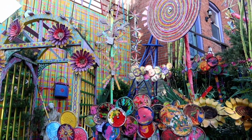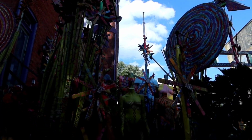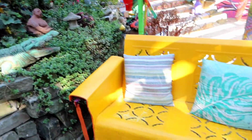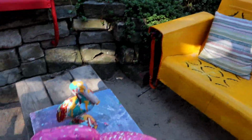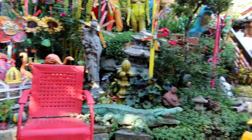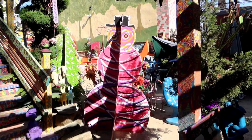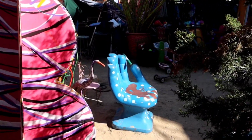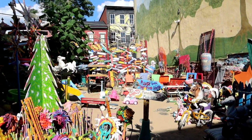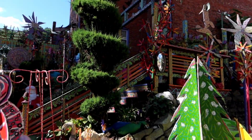And we haven't even seen the whole front of the building. We only saw one side of it. I can't wait to see when we get back out there what he did with the rest of it. Some headless mannequins, let's get a little closer. And a lot of places just to hang out and enjoy yourself. Relax, take it all in, meditate. Snowman, that's a great chair, the hand chair. Wow, he's got stuff going all the way back in there. We'll work our way through over here too.